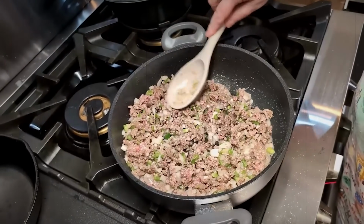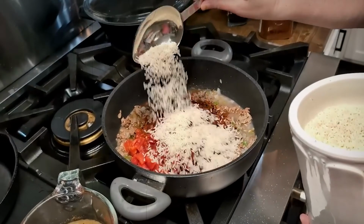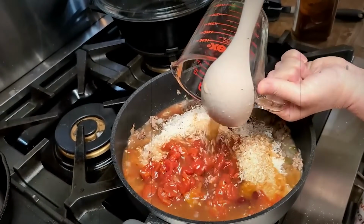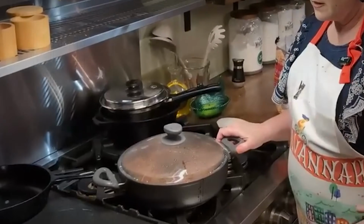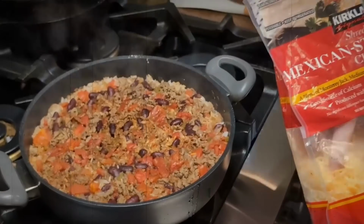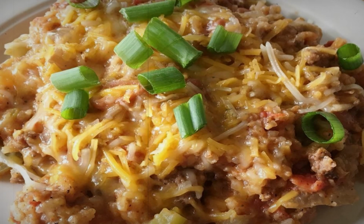Brown your beef with diced onion and pepper, add uncooked rice, tomatoes, water, and seasonings. Cover and simmer for 20 minutes until rice is tender. This meal continues to provide that same reassurance to rural families facing economic challenges today.